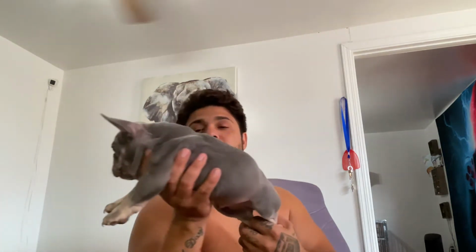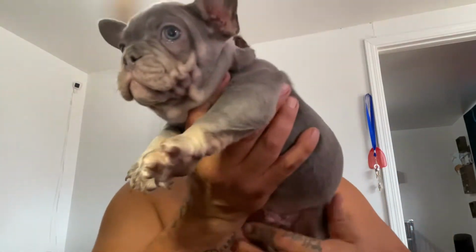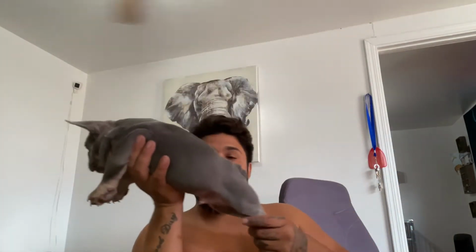Yeah, man, still haven't figured out a name for him. Gotta figure out a little name for my buddy right here. Yeah, it's lilac and tampon. Lilac and tampon. Possible Merle, possible Pied. Possible.